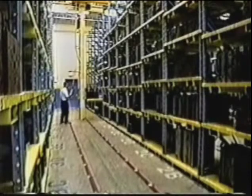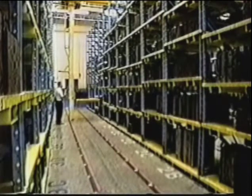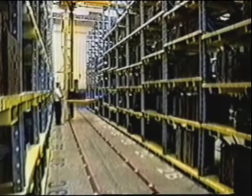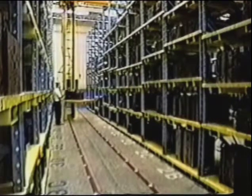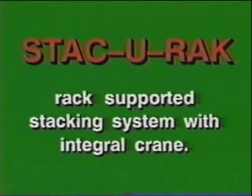How do you economically and safely store and retrieve valuable tools, dies, and fixtures? How do you handle and protect components, sub-assemblies, and work in process? The answer is Stak U Rak, rack-supported stacking systems with integral cranes.